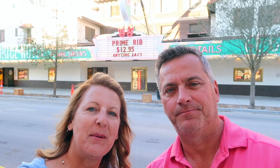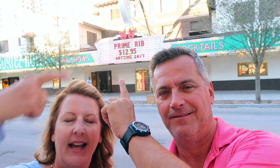Well, that wraps up day two of our Hidden Gems tour around Vegas. And we topped it off in Vegas style by having the $12.95 prime rib special right here at the El Cortez, and it was great. Very good.